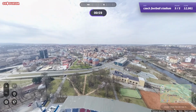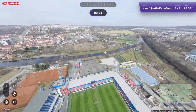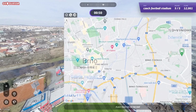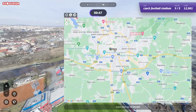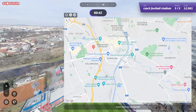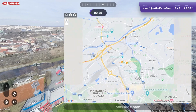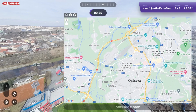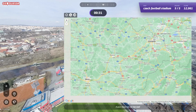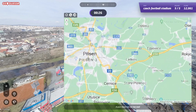This river's kind of flowing northwest, north, and there's another river. Okay, that's actually interesting. It's right where two rivers split. So I'm thinking it's not Brno. Okay, let's go to Ostrava. Could it be here? You know, it could be. No, it's just a freeway. Wait, what's here? No. Okay. In that sense, it's probably... Okay, it could be Plzeň.